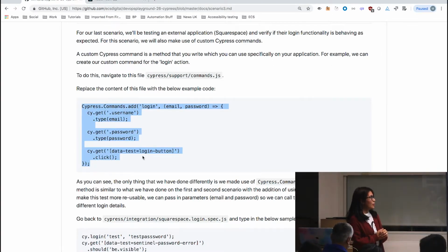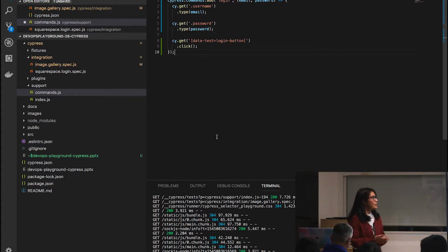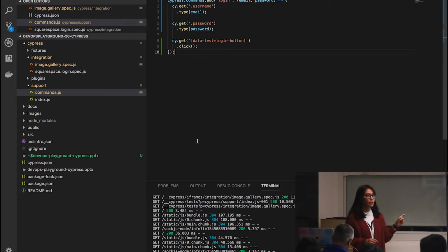What this is doing is telling Cypress to create this custom command called login, which has two parameters, one for the email and one for the password. So if everyone just copies and pastes this code and replaces the contents of the commands.js file.